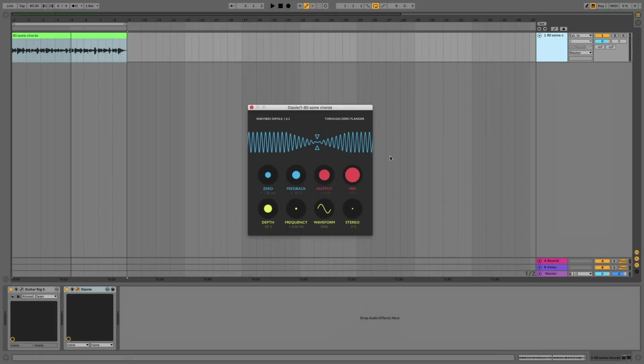Okay, let's take a look at how to get a classic flanging sound with DIPOLE. We put it after Guitar Rig here. Let's take a listen to the default patch.